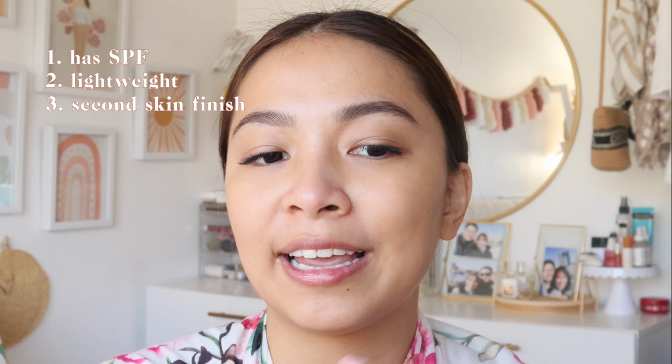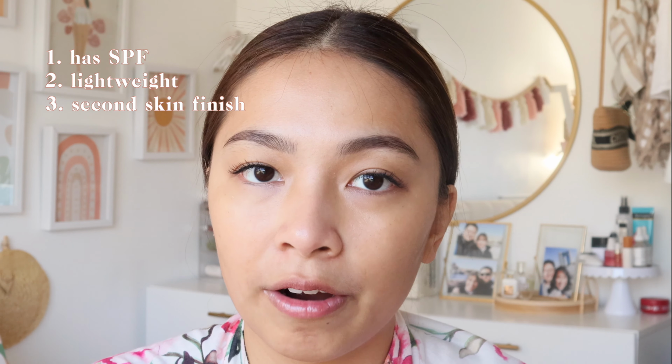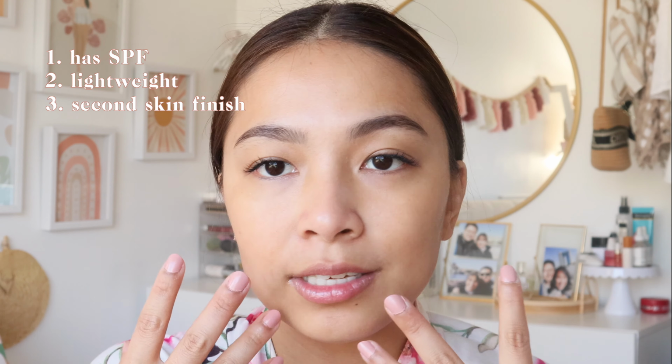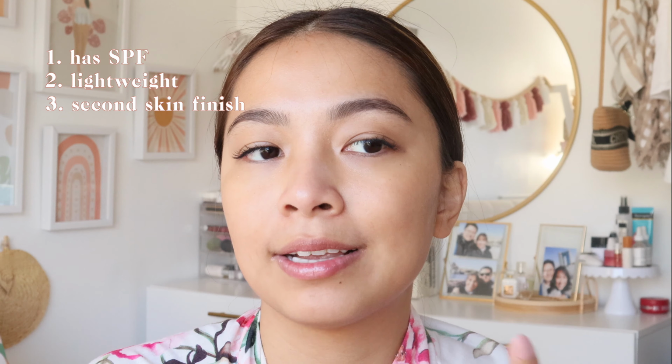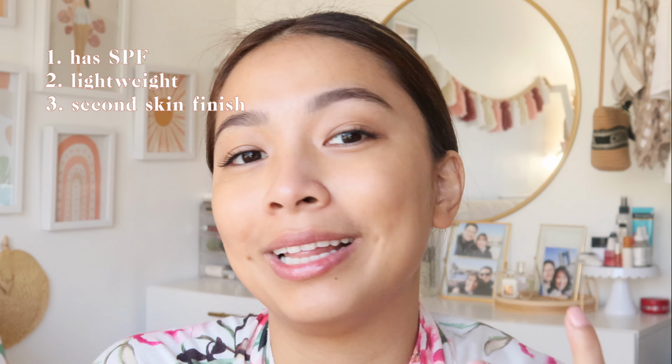Before we begin, I'd like to share with you guys what I'm looking for when it comes to my face products. So I want something that protects me from the sun, of course, something that is lightweight and gives my skin a "your skin but better" finish. I'm not looking for a full coverage foundation anymore. Any scarring or any blemishes on my face, I'd like to go over that with a concealer instead of a foundation to prevent my face from feeling weighed down.